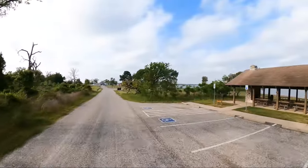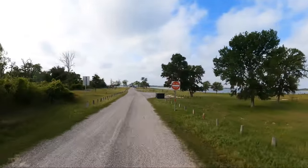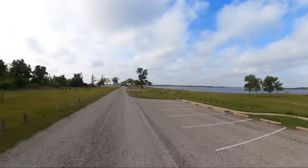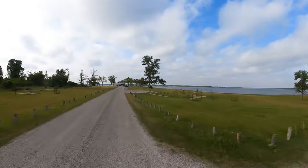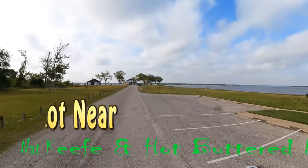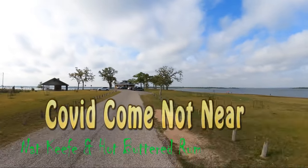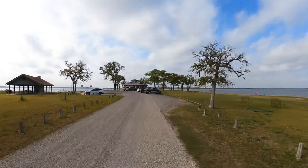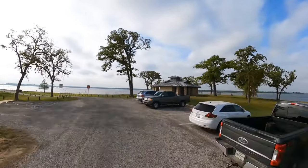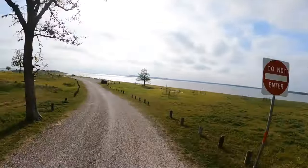These group pavilions, large family pavilions. There were quite a few people out here yesterday. I talked to one guy who was fishing. He walked by the campsite pulling his wagon full of fishing gear. He said he didn't catch anything all day.